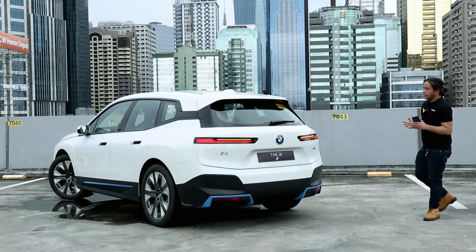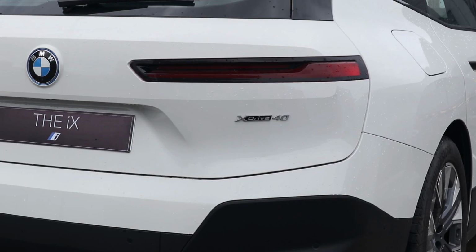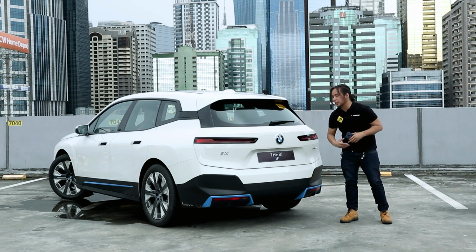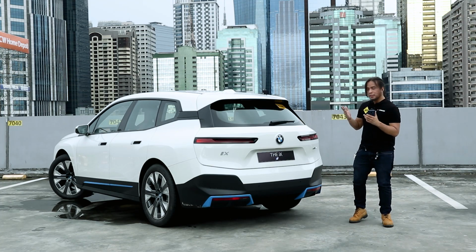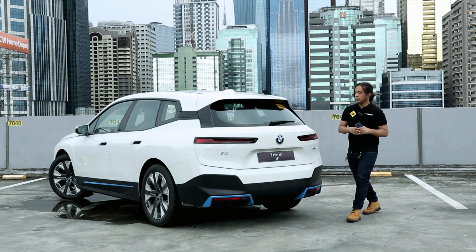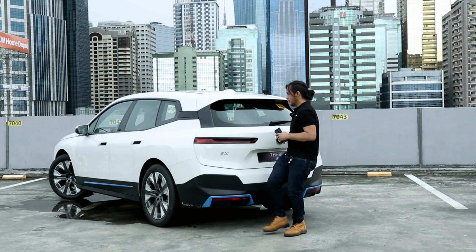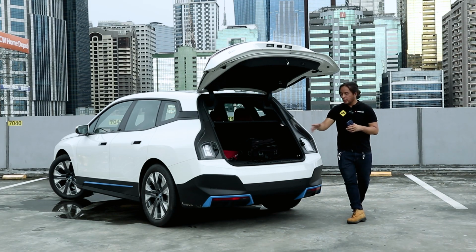Okay, so over here, I think, is the best angle of the car. It gets these very thin LED tail lamps. You get these blue accents down here, again, to signify that you're driving a green car. Yeah, this gets a power liftgate, as you'd expect. And you can open it using your foot. There you go. Okay, let's try that again. I think you have to be on that side to open it.